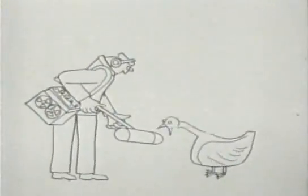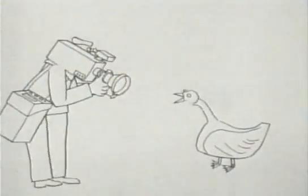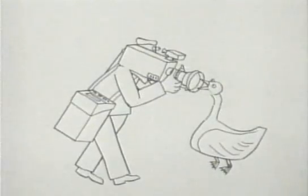Magnetic recording of sound is relatively simple. Recording moving pictures is much more difficult.